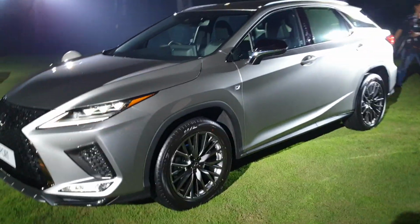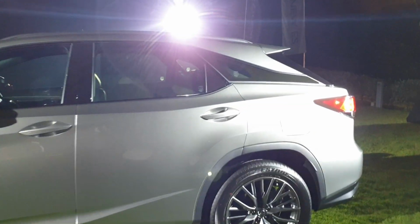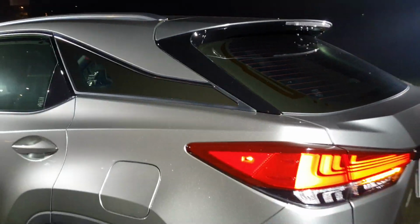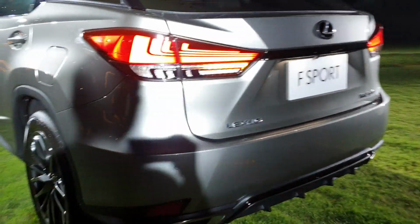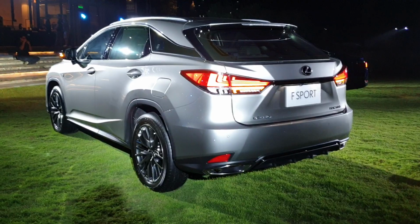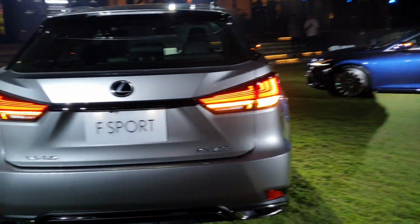This generation of the RX, once again, is very sharply styled, sharp creases, very aggressive. The way they shape this rear windscreen is very, very distinctive. You won't mistake this for anything else. But at the same time, when you just look at this section of the tailgate, this is unmistakably Lexus RX. Still, considering the way it looks and its body size, this is really a proper and attractive option as a luxury SUV.